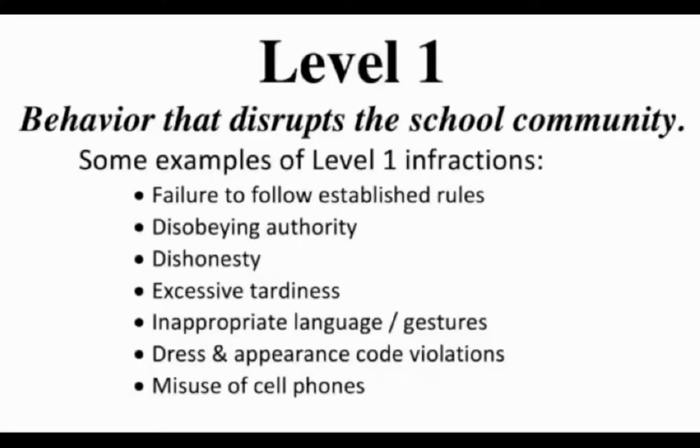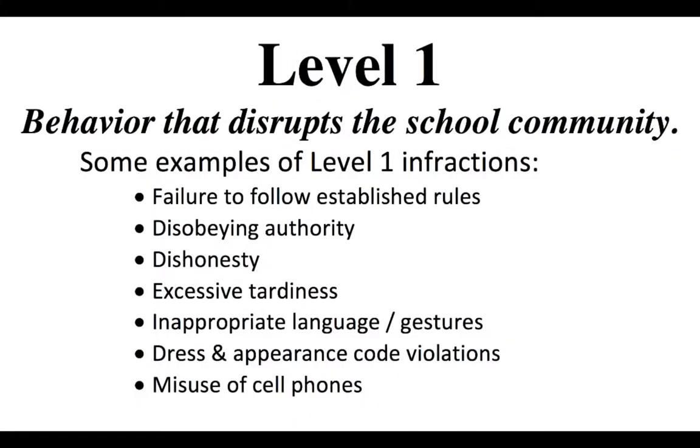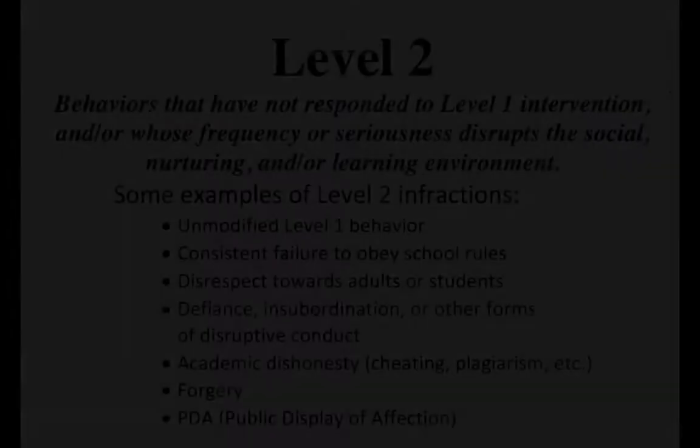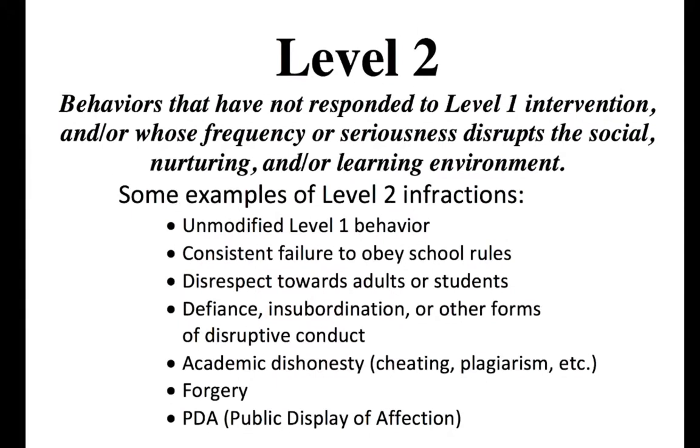Now back to how we classify infractions at Kamehameha Schools on the level system from 1 through 5. Level 1 infractions are the most common. We see basic rules not being followed, inappropriate language, dress code violations, and misuse of cell phones. Level 1 infractions usually result in a warning, timeout, detention, or some kind of written report to parents. When students continue to commit Level 1 infractions, it's often bumped up to a Level 2.